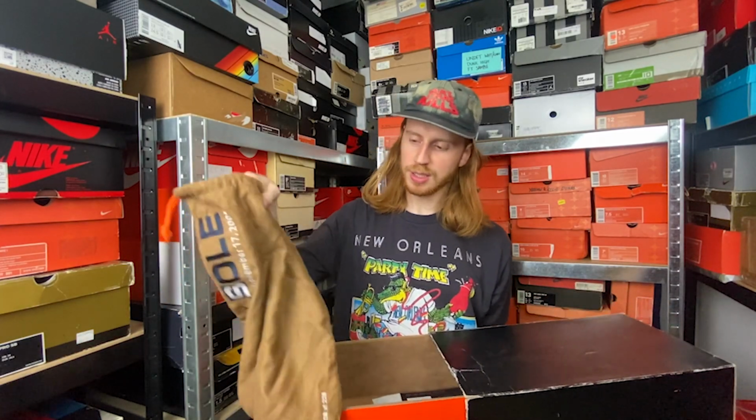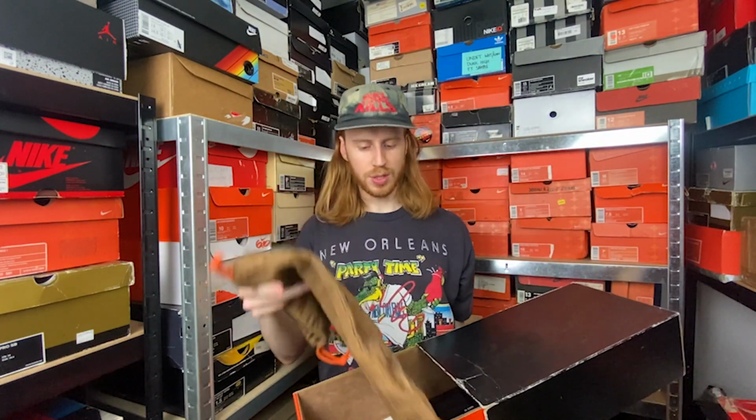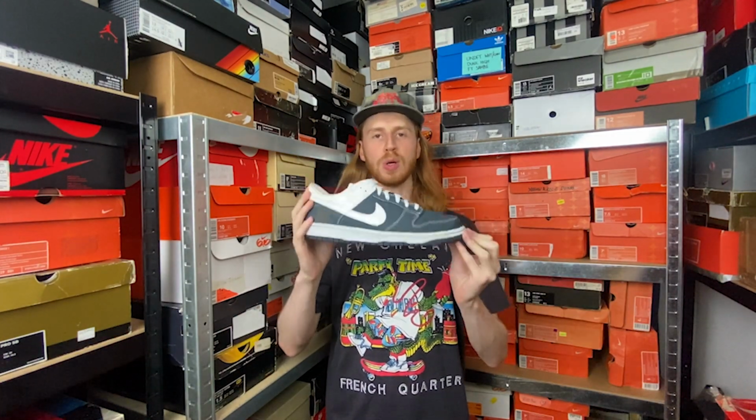What I also love about old Nike IDs is how premium everything was. So here you have a dust bag. It says Soul Collector. Obviously this was a special release with Soul Collector magazine, but even regular Nike IDs were presented in a very premium way. These are a size 12.5 US.